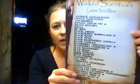Here is the Wicked Sensual scent menu. And there's 3 pages full of scents. I think I have like 140 or something like that. Some of them are not skin safe, so they'd just be for the candles or what have you. That's not going to go on the skin, and those have a little star beside them. But so I've got the scent menu.